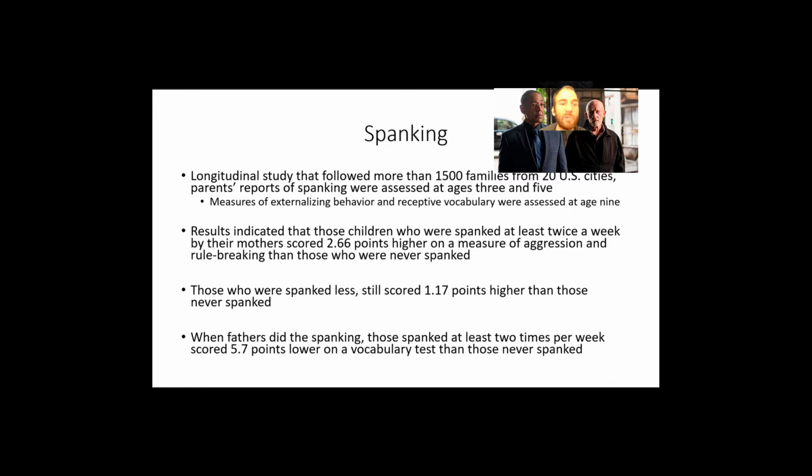So spanking: a longitudinal study followed more than 1,500 families from 20 U.S. cities, and parents' reports of spanking were assessed at ages 3 and 5. Measures of externalizing behavior and receptive vocabulary were assessed at age 9. Results indicated that children who were spanked at least twice a week by their mothers scored 2.66 points higher on measures of aggression and rule breaking than those who were never spanked. Those who were spanked less still scored 1.17 points higher than those never spanked. When fathers did the spanking, those spanked at least twice per week scored 5.7 points lower on vocabulary tests. So basically, spanking decreased receptive vocabulary and increased aggressive behaviors, and this operates on a continuum. The more spanking, the worse the outcomes for these children.